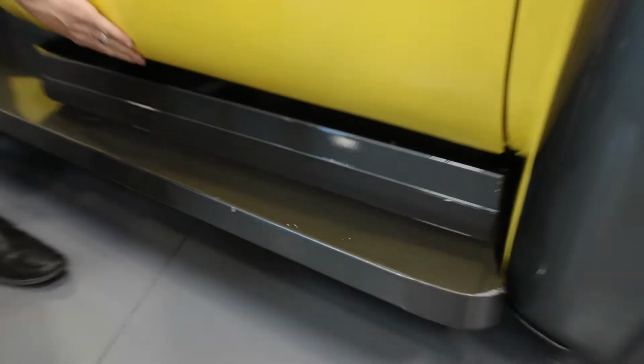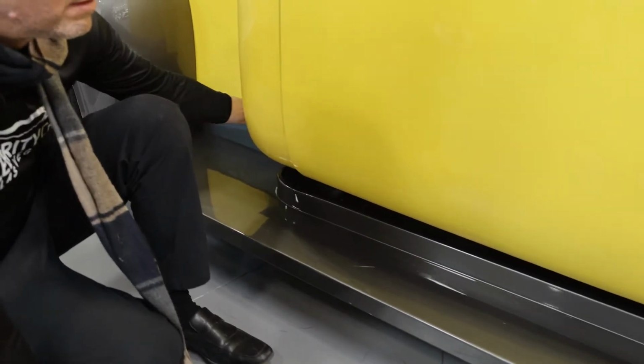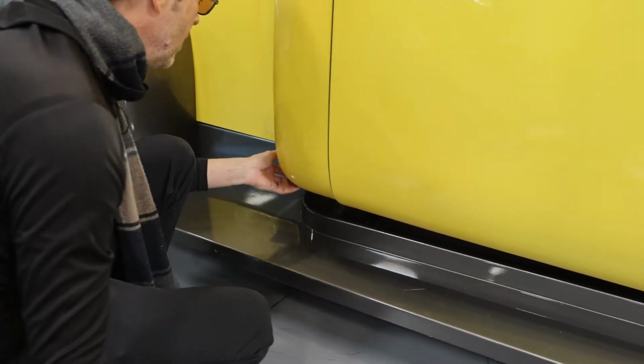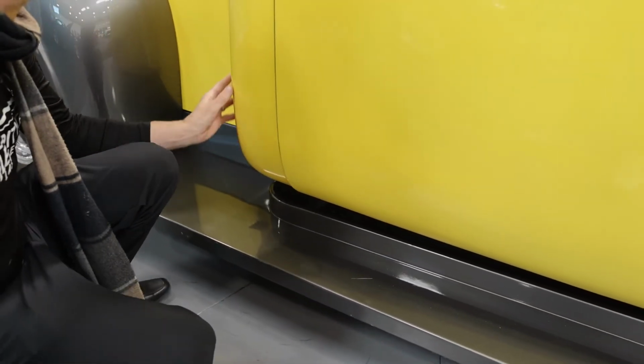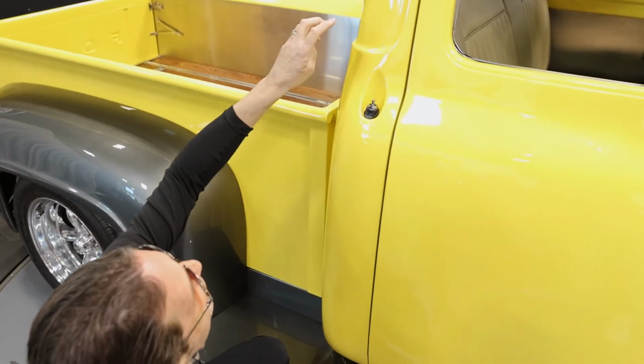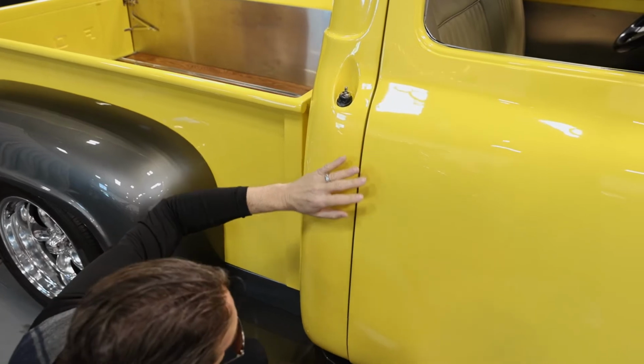Here is nice and smooth. I don't feel any bumps. Am I gonna dig down inside and all that kind of stuff? No. This is beautiful, all the way up the side. Starting to look at the door now.